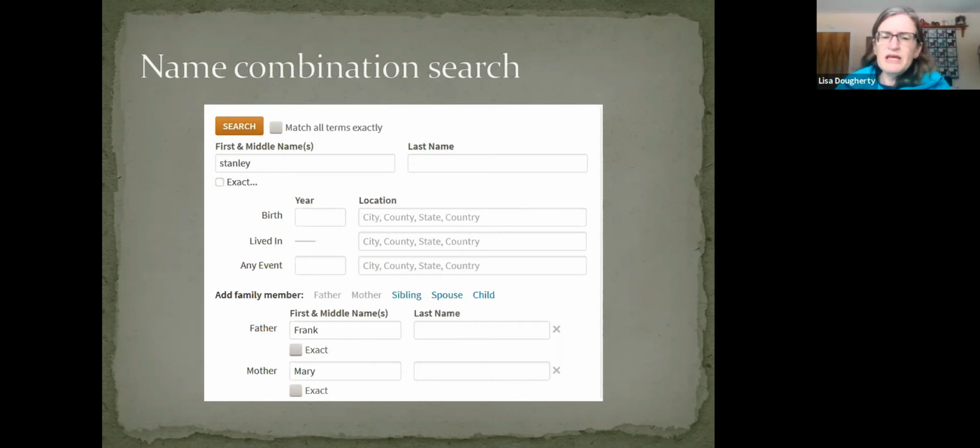The name combination search can be extremely effective, especially if you're dealing with a fairly uncommon name. If you've got a child named John and his parents' names are John and Mary, well, it may not be as effective. But if you have a child that has a slightly unusual name, then that might work better. And also in conjunction with a location, it could possibly work fairly well.